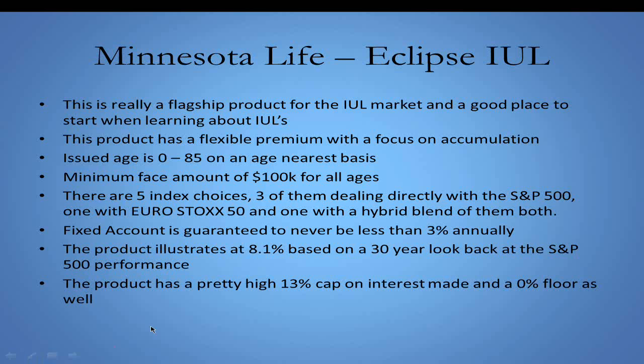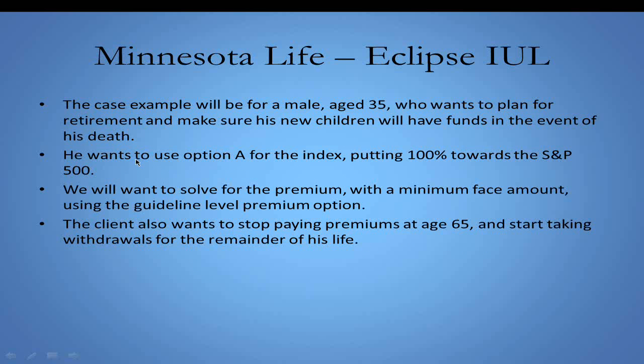Now we'll look at a case example. We'll do a 35-year-old male. We're going to do a 35-year-old male for all of these case examples just to keep it apples to apples. In this case, he wants to plan for retirement. He wants to make sure as well that in the event of his death before retirement, his beneficiaries, his children, are going to be able to get a pretty substantial death benefit.